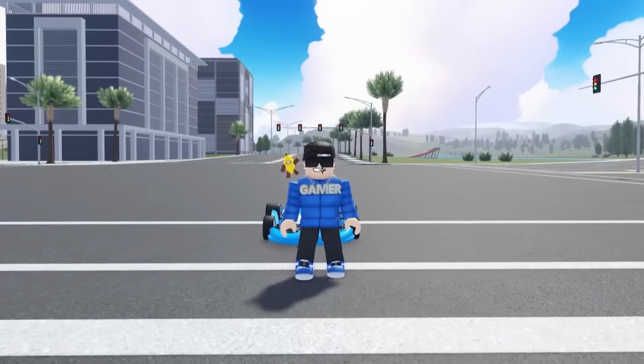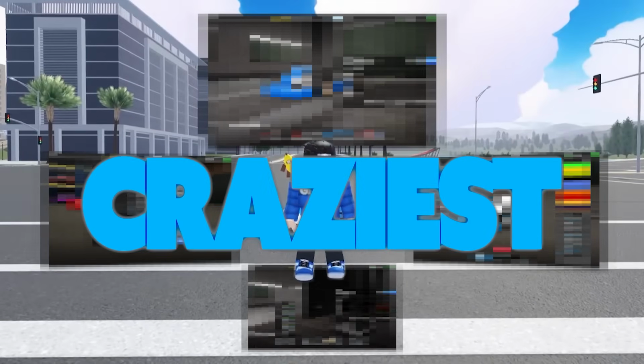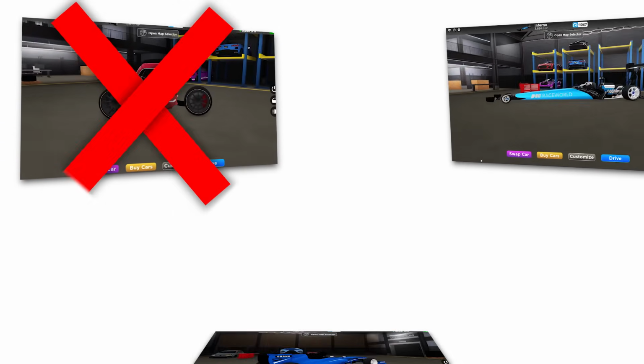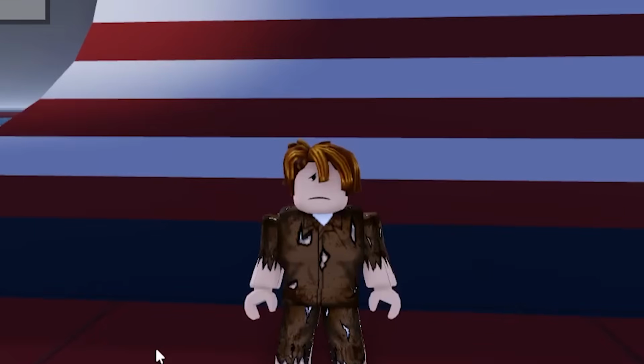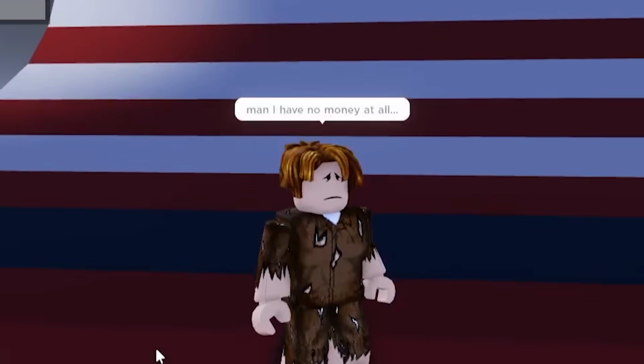Today, I'm gonna be building the craziest car of all time. And I'm not talking about the POW, the Inferno, or the Mixture. I'm talking about a car that even the poorest person can buy. Man, I have no money at all. At least I can buy this car.